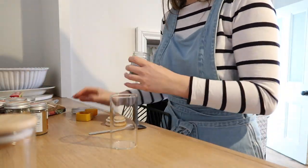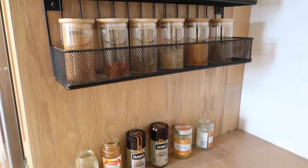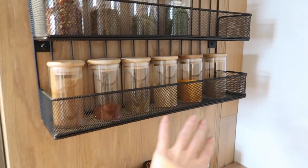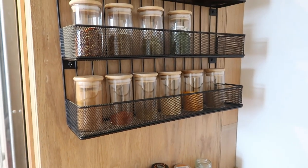I've decanted the majority of our spices. Now, I have left some of them below there so that I know what to label them with. I do know what cinnamon smells like, but some of these others, I'm not so sure of my ability, so I'm gonna leave them there until the label maker arrives.